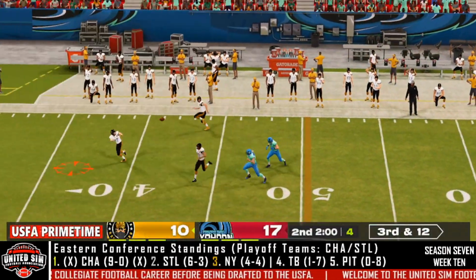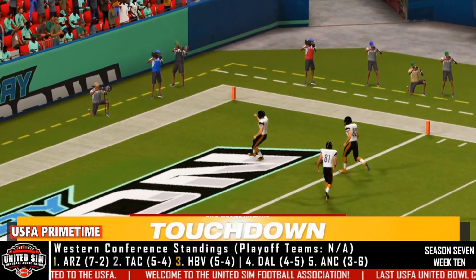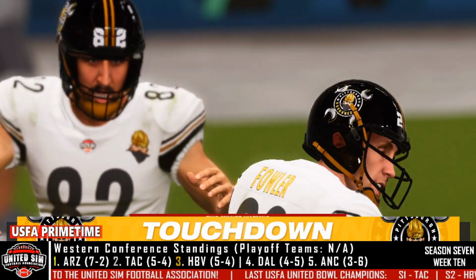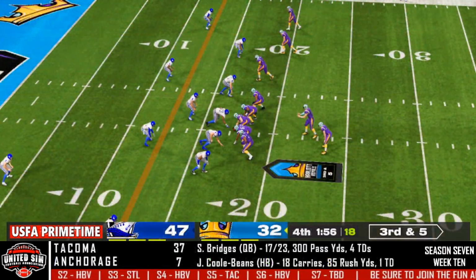Throw on the run. Yes, he is. And got a dot to the 30. Takes off, and there goes Isaiah Fowler for the touchdown. Whoa, whoa, whoa. Jim Carr got some juice in his stable. What? That was a beautiful play.